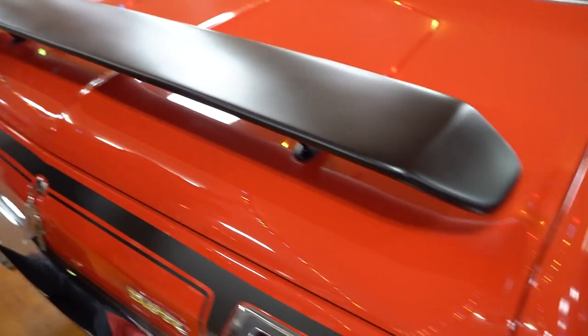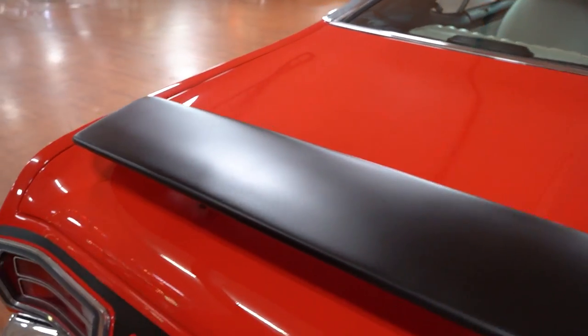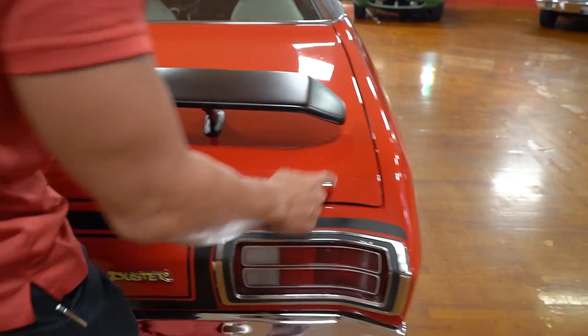The deck lid seems to fit good to the rear quarters. The gaps appear to be uniform, starting at the top by the window, continuing back. Same on the passenger side here.